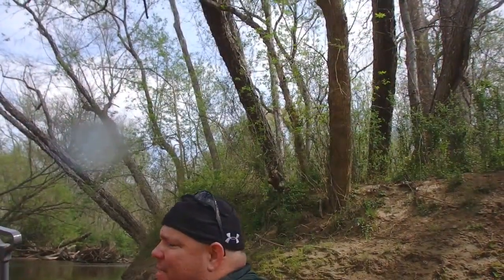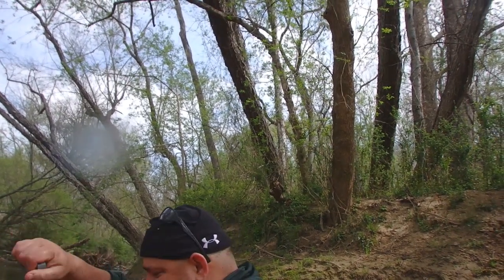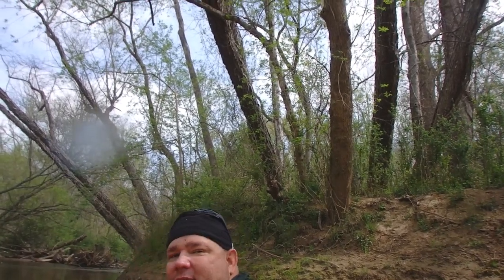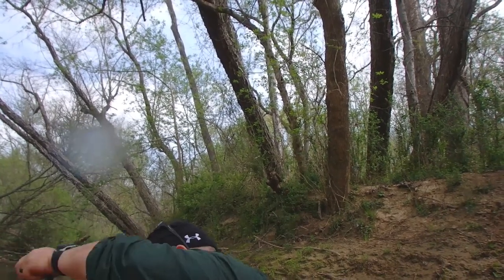I stopped at the swimming pool and put some water in my boat because I wanted to test the buoyancy of the boat. How cold's that water? She's nippy this morning.